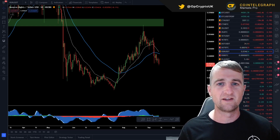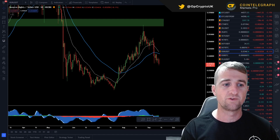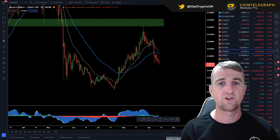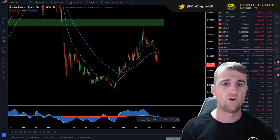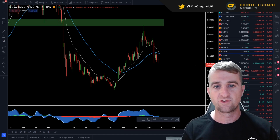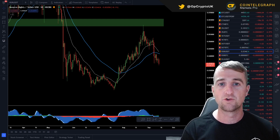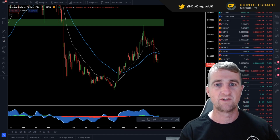This is a price analysis update on Reserve Rights. We'll take a look at a few key levels where we could potentially invest and then some take profit regions or accumulation points on the way up. But quite a substantial drop to the downside, so it's a good time to potentially top up on some cheap RSR. We'll take a look at both the USDT and the BTC pairings.